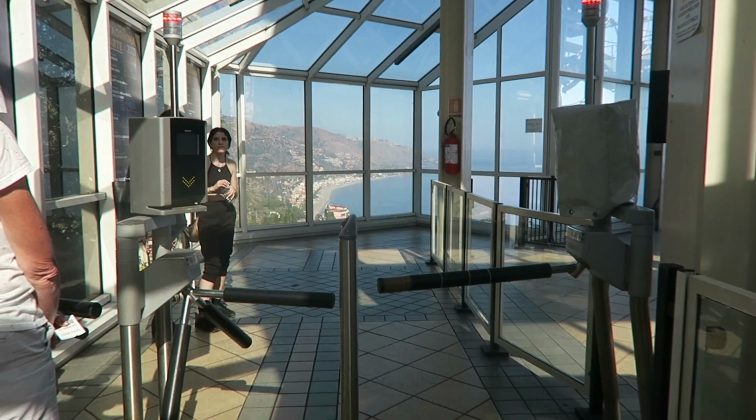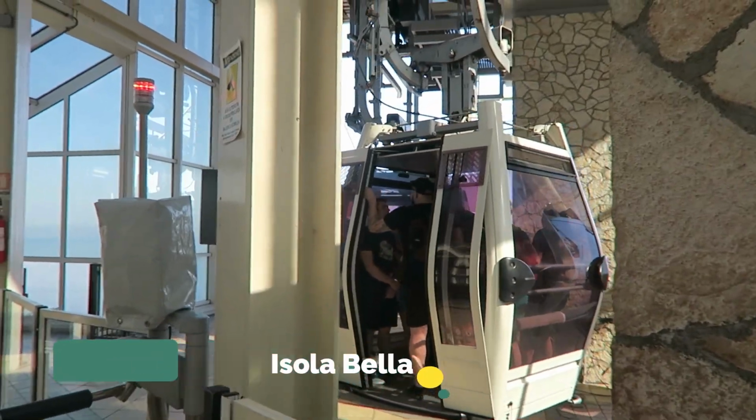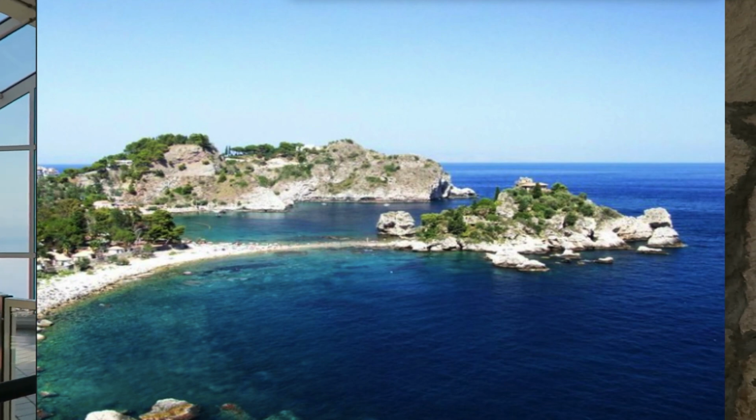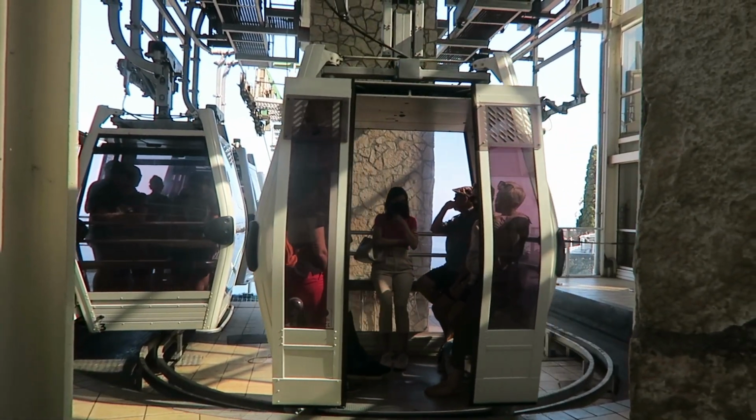Number 8, you can take the funicular to Isola Bella. Isola Bella is a little island, so if you want like a beach day, then you can definitely do this for a half day or a full day, and they have restaurants and cafes around the area as well. So that's another thing that you can do while you're here.